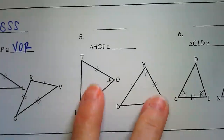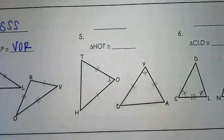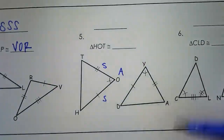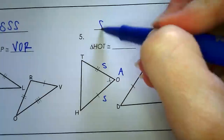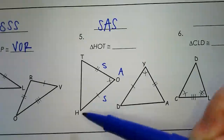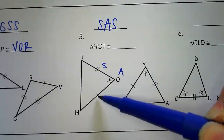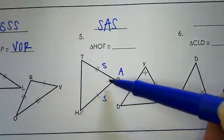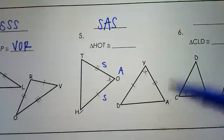I can see those 2 sides are congruent, those 2 are congruent, those 2 are congruent. So I have a side, an angle, and a side. Remember, they have to go in order. So this looks like side, angle, side. All right, HOT. So we went from 1 side, 1 mark, to the angle to the 2. So we need to go 1, angle, 2. So DYA.